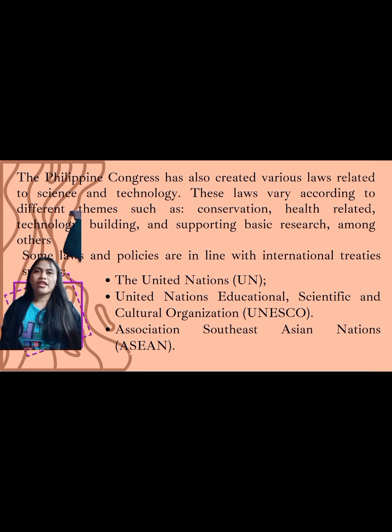Some laws and policies are in line with international treaties such as the United Nations or UN, United Nations Educational, Scientific and Cultural Organization or UNESCO, Association of Southeast Asian Nations or ASEAN, and other international agencies. So this Association of Southeast Asian Nations, or ASEAN, since we are neighboring and part of the Asians together with Malaysia, Singapore, Thailand, and other nations, is where we collaborate to advance science and technology across the region.